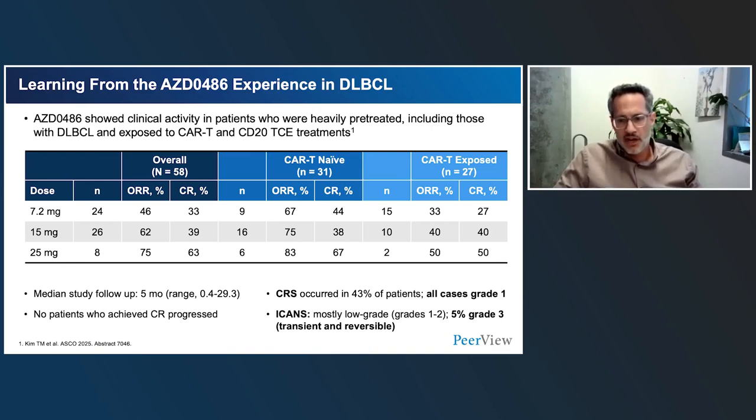So in non-Hodgkin lymphoma, the drug shows promising clinical activity in heavily pretreated patients, including patients who failed prior CAR T-cell therapy and other T-cell engagers like CD20 T-cell engagers. If you look at the different doses tested in diffuse large B-cell lymphoma, including patients who had prior CAR T-cell therapy, the overall response rate was encouraging. It seems there may be a dose-dependent improvement in response with AZD0486. This can be seen in both CAR T-cell naive patients as well as patients who received prior CAR T-cell therapy.